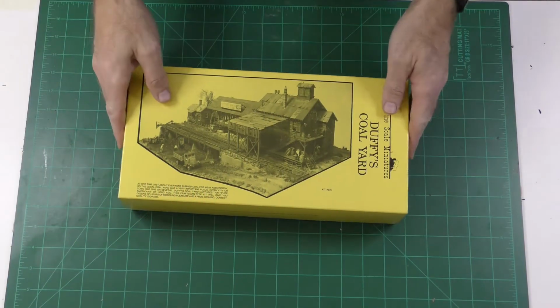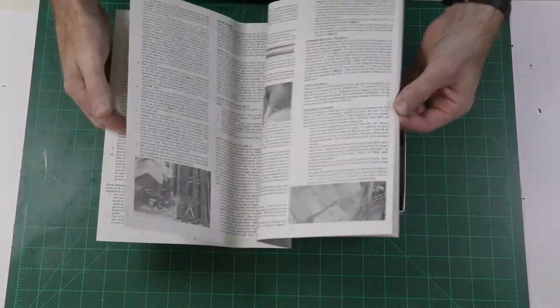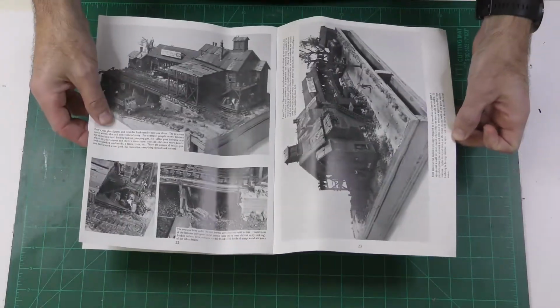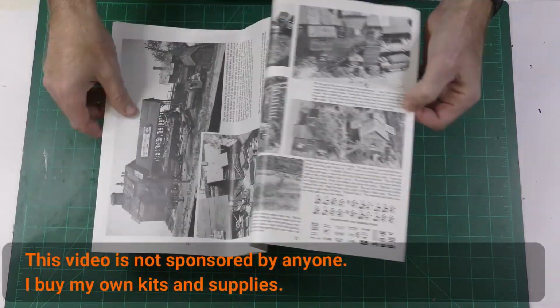This is Duffy's Coal Yard from Fine Scale Miniatures. It was released in 1993 and is one of 800 produced. The original price was $185. It commonly shows up on eBay in the $300 range.